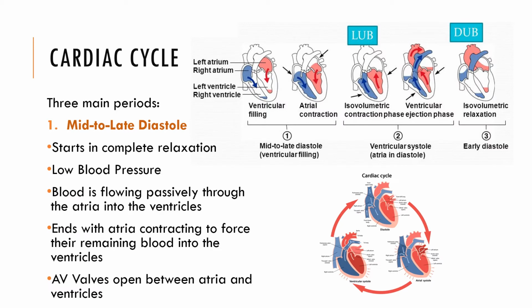So let's talk about the three main periods of the cardiac cycle. The first one is mid to late diastole. And this is going to start with the heart in complete relaxation. We're going to have blood passively flowing from the atria into the ventricles, and it's going to end with those atria contracting forcefully to get all that blood that's remaining in there pressed into those ventricles. We want to get all the blood out of the atria into the ventricles. This is going to mean that our AV valves have to open, our atrioventricular valves, the ones between the atria and the ventricles.